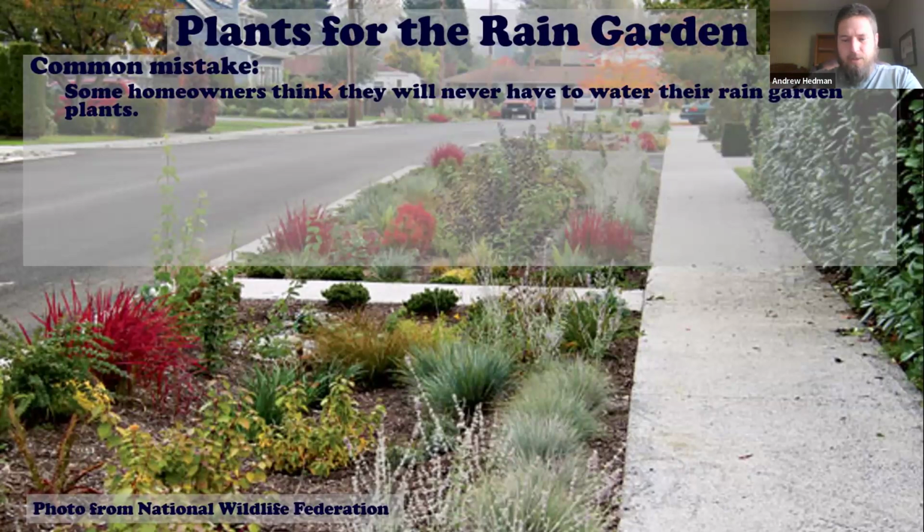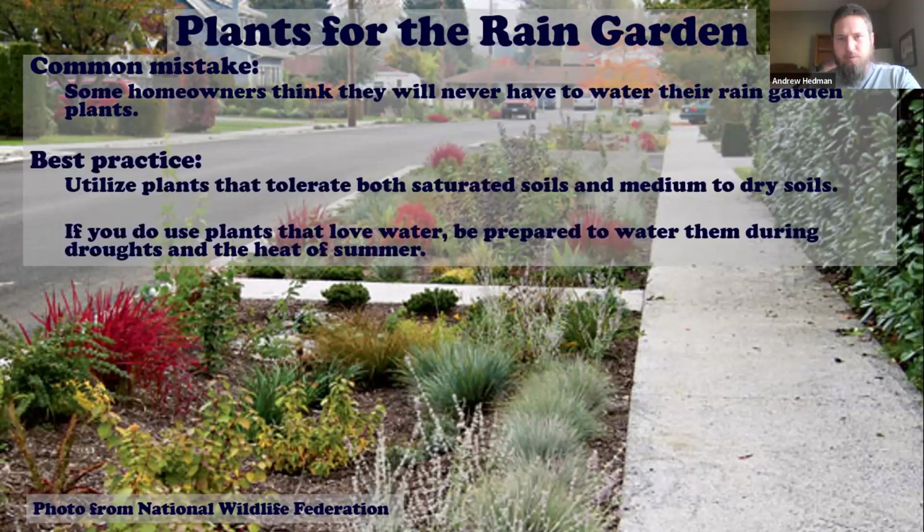So what I like to recommend customers is use plants that tolerate both wet conditions and dry conditions. And if you choose plants that really like water, let's say they belong in marshes or like ponds, then you may have to water them once or twice a week when it's dry.